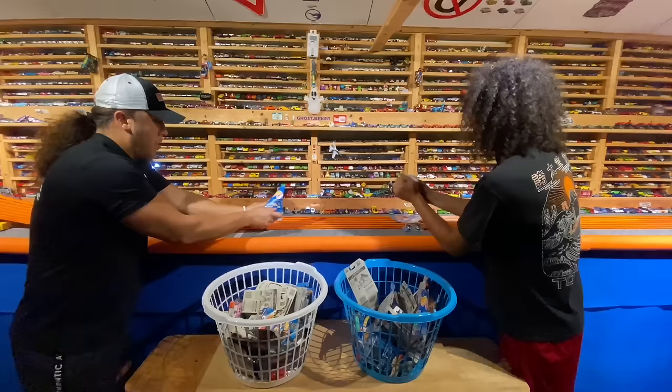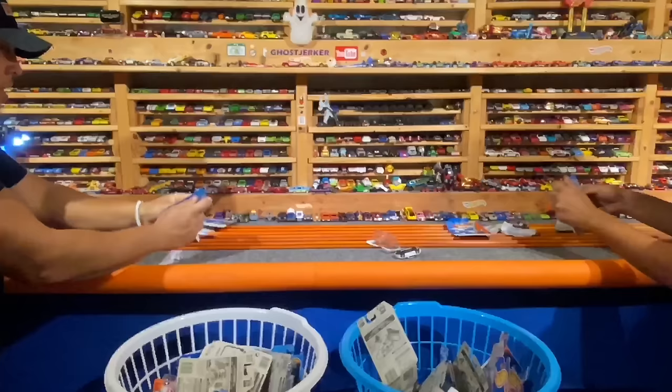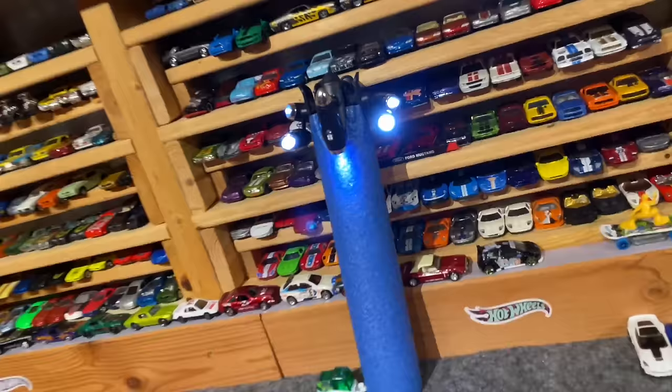Who's gonna get it out? Woo! Oh, that was real close. Let's go to slow-mo. Josh, after further review, your car hit the table before Manny's. Split second. He retains the torch of speed.